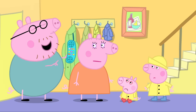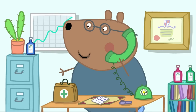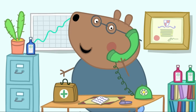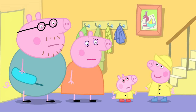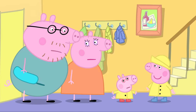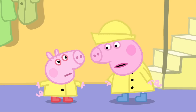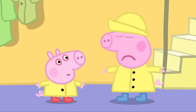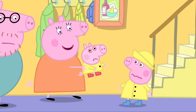I'll ring Dr. Brown Bear. Dr. Brown Bear speaking. I see. Put George to bed and I'll be straight round. Thank you, Dr. Brown Bear. Goodbye. Will George be taken to hospital and given medicine? No. George just has to go to bed. Oh? So George is not really properly ill? Ugh, that's disgusting! Poor George. Let's get you straight to bed.